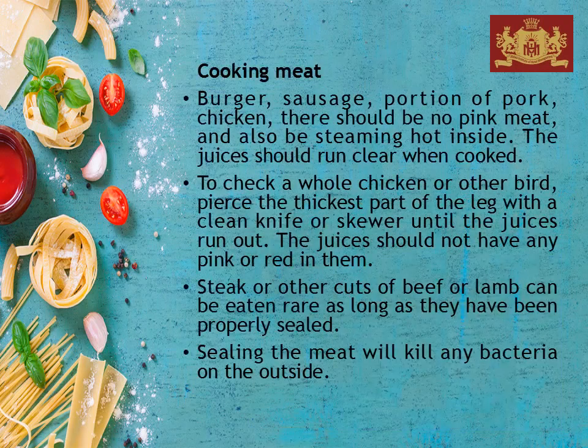Cooking meat: burger, sausage, portion of pork, chicken. There should be no pink meat, and it should also be steaming hot inside. The juices should run clear when cooked.